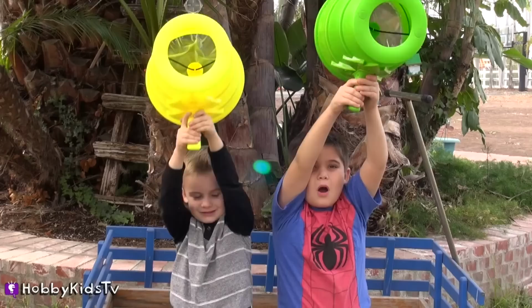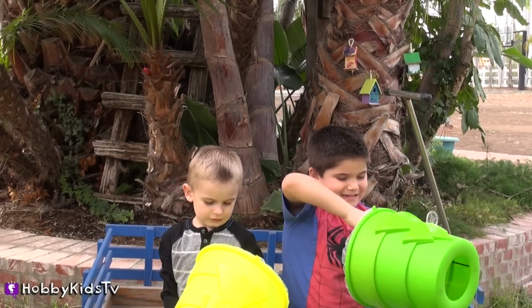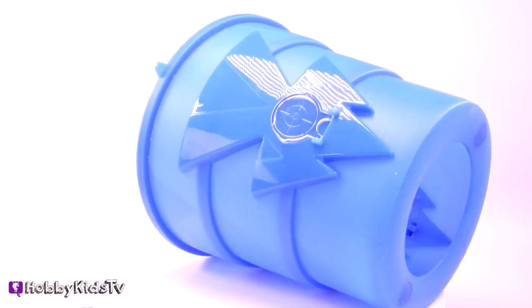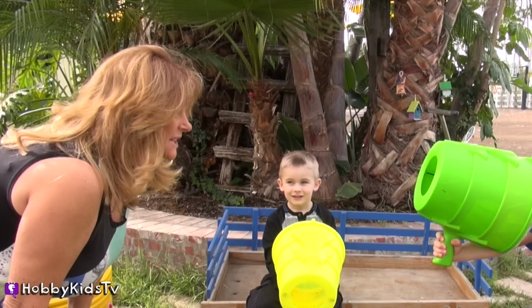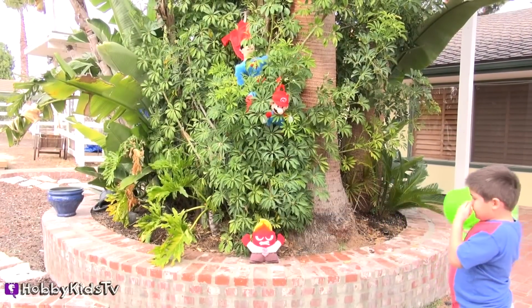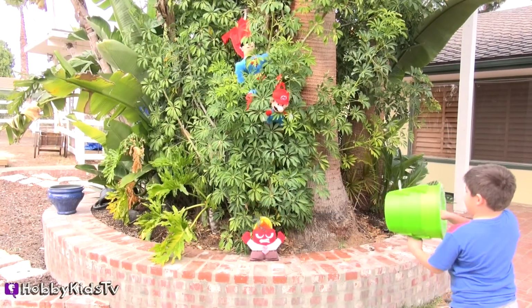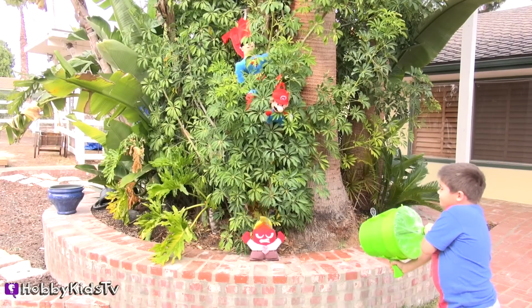AirZooka! How does this work? Hobby Papa will show you how. AirZooka shoots up to 20 feet of harmless air. Hey, look who's hiding out in the bushes. You guys can do some AirZooka target practice. See if you can blow them out of the bush.